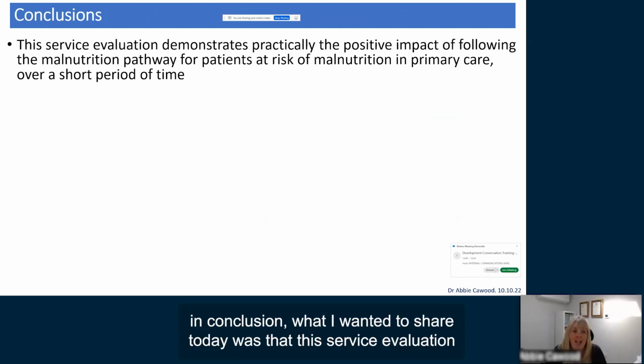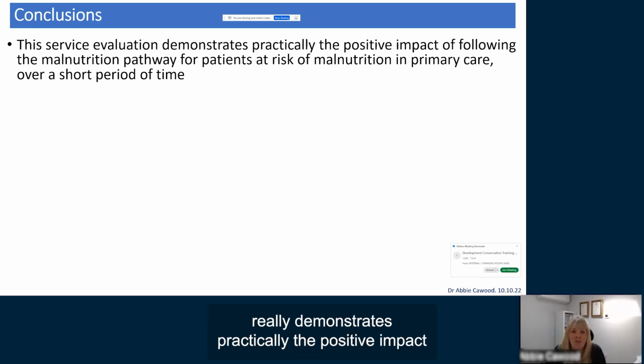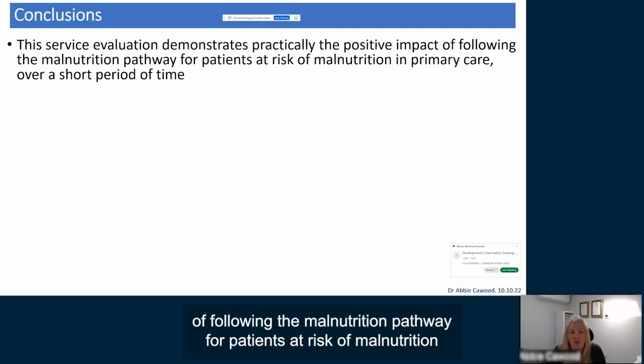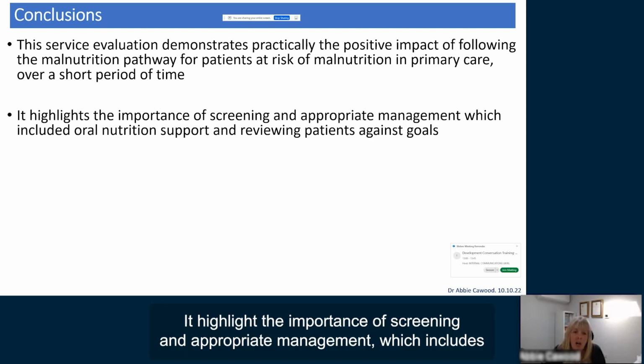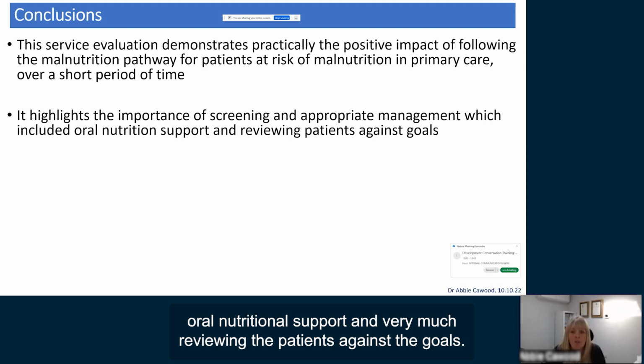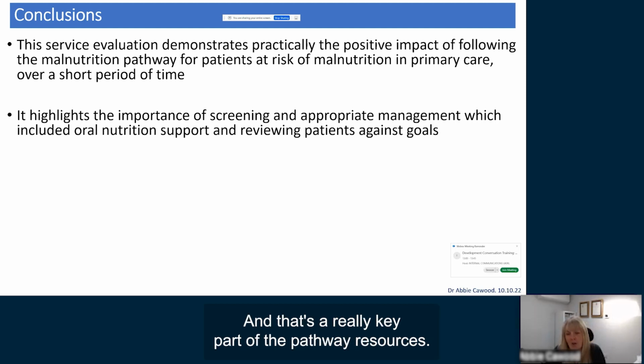So I guess in conclusion, what I wanted to share today was that this service evaluation really demonstrates practically the positive impact of following the malnutrition pathway for patients at risk of malnutrition in primary care over this relatively short period of time. It highlights the importance of screening and appropriate management, which includes oral nutrition support and very much reviewing the patients against the goals. And that's really a key part of the pathway resources.